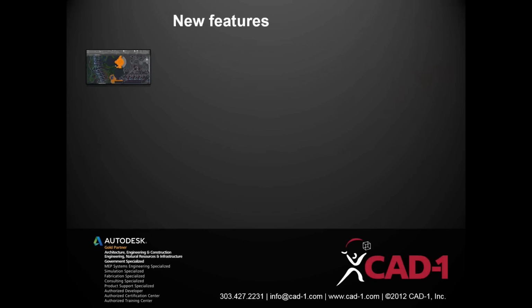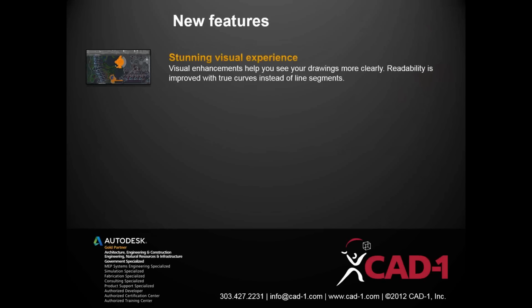Now let's talk about some of the new features inside of AutoCAD. And yes, don't worry, this isn't going to be death by PowerPoint. I'm going to pull up the program. We're going to talk about this in a little bit, but just some high-level talks about what's going on with the program. The first thing you're going to notice is visual enhancements. And that's what I was just talking about.